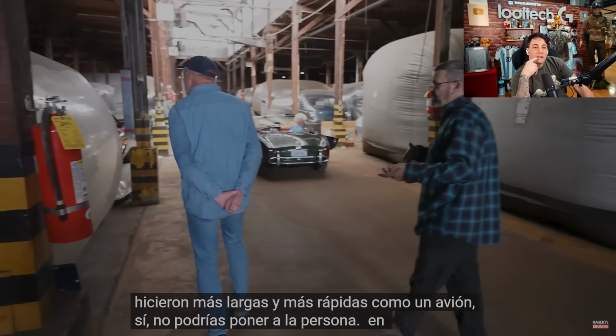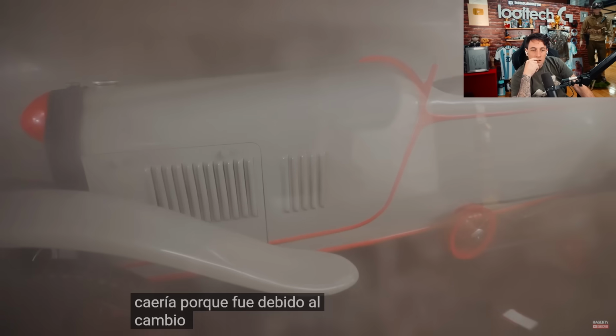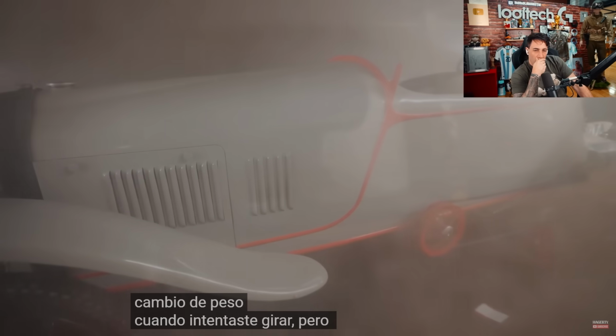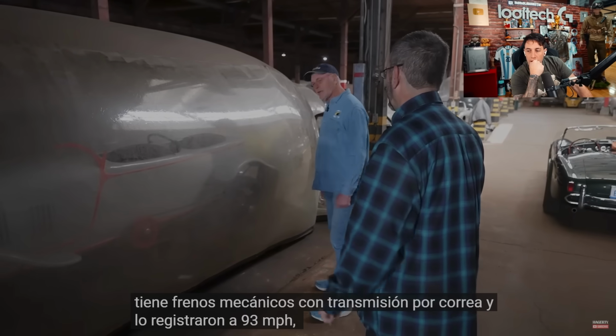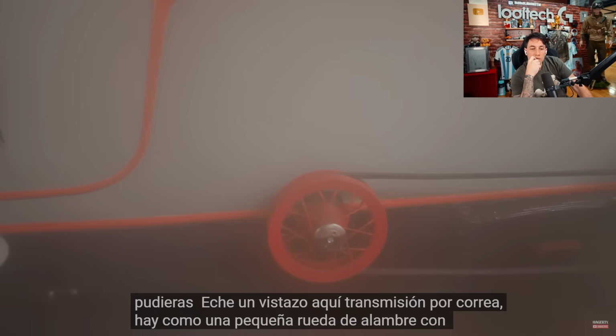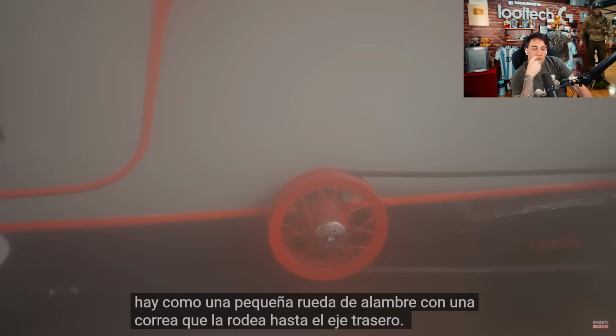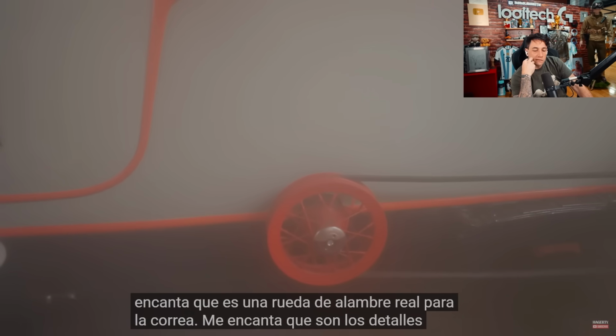Yeah, you couldn't put the person in the front, or it would literally topple because of the change of weight when you tried to turn it. But this one's got mechanical brakes, belt drive, and they clocked it at 93 miles an hour. So if you could take a look over here, belt drive, there's like a little wire wheel with a belt going around it to the rear axle. I love that it's an actual wire wheel for the belt drive. I love that. It's the details that sell these things.